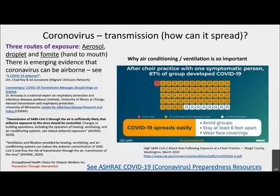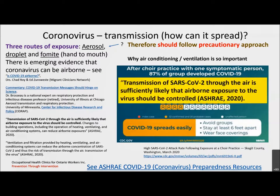And this is from a well-known paper about a choir practice, showing that from a single super spreader, a number of the choir members got infected from that event. It's really reinforcing that aerosol is a significant route of exposure. And also ASHRAE, an air conditioning association in North America, has actually stated that transmission through the air is sufficiently likely that airborne exposure to the virus should be controlled.